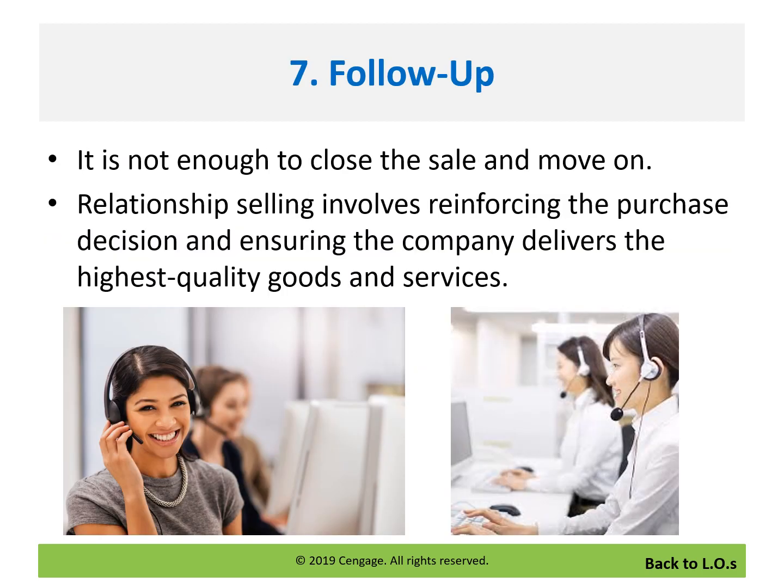The next process is the follow-up. The word close can be misleading because the point at which the prospect accepts the seller's offer is where much of the real work of selling begins. It is not enough to close the sale and move on. Relationship selling involves reinforcing the purchase decision and ensuring the company delivers the highest quality goods and services.